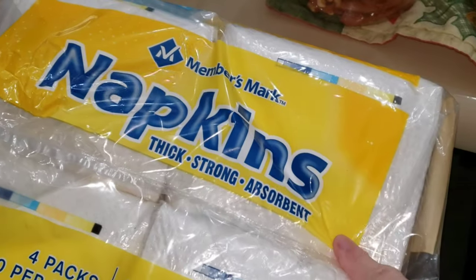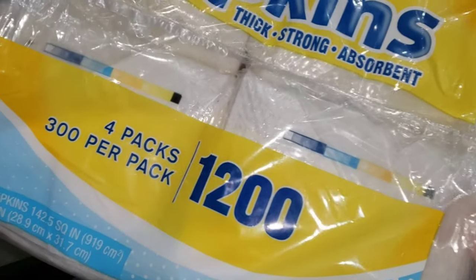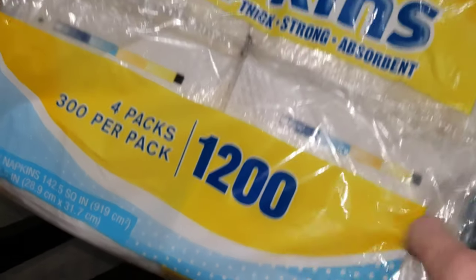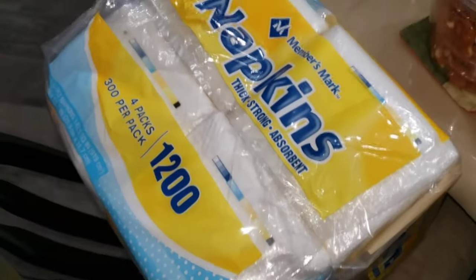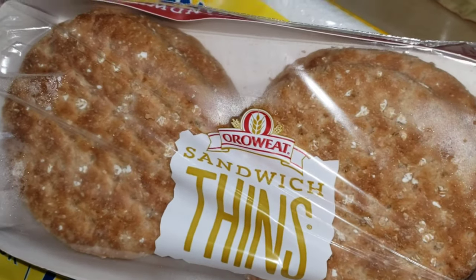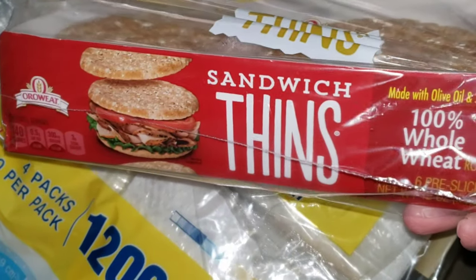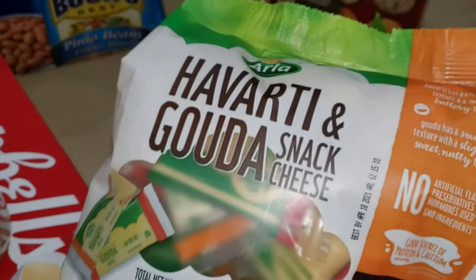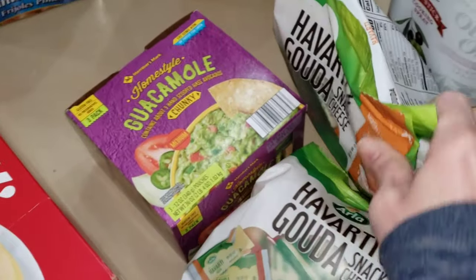So $10.98 for the Member's Mark napkins. It's a 4-pack, 300 in each pack, so a total of 1,200 napkins in there, so that ought to last us for a while. I got the Oroweat Sandwich Thins, $2.48 for just a 1-pack of those. They are the 100% whole wheat. And I did get 2 bags of these, though. I just hauled these, but yeah, we got 2 bags of those.